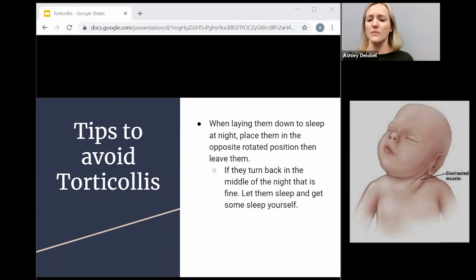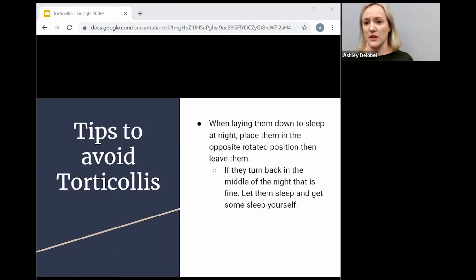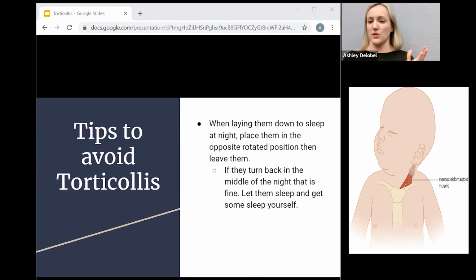The last thing you want to do, obviously, is risk waking them up in the middle of the night if you don't have to. If they do turn back the way they prefer to turn, okay, leave them. You don't want to wake them up. You don't want to make them fussy. Do it once, turn that opposite direction.